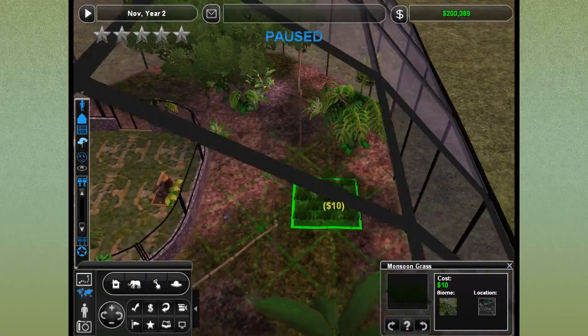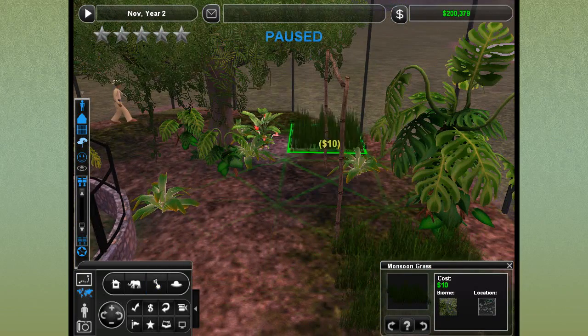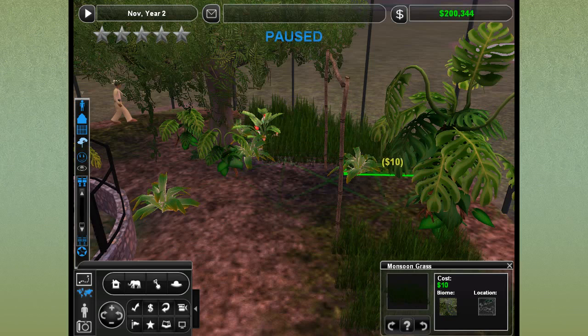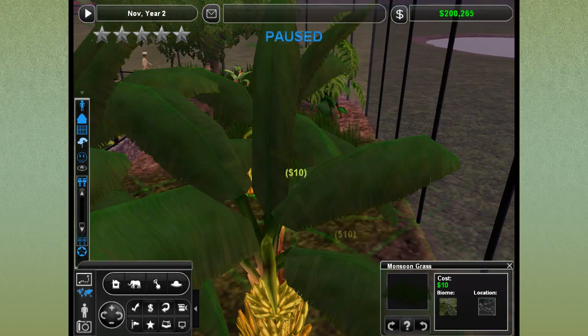All right, let's get some monsoon grass over here. And we're going to get some of their food over here as well. So let's go ahead. Monsoon grass along the back. Oh, that makes such a difference. There we go.